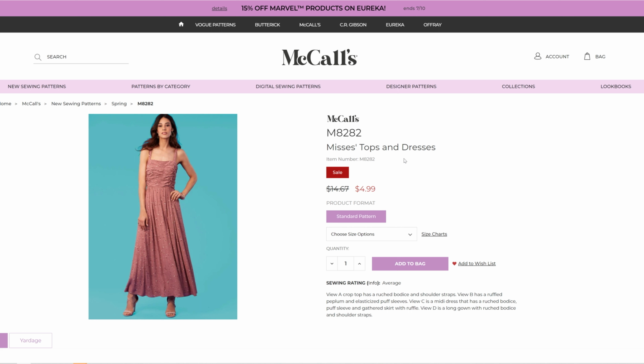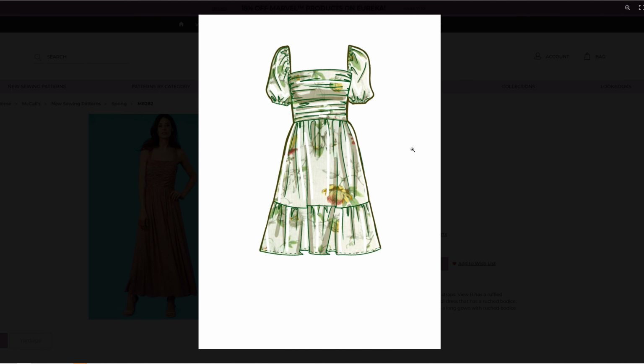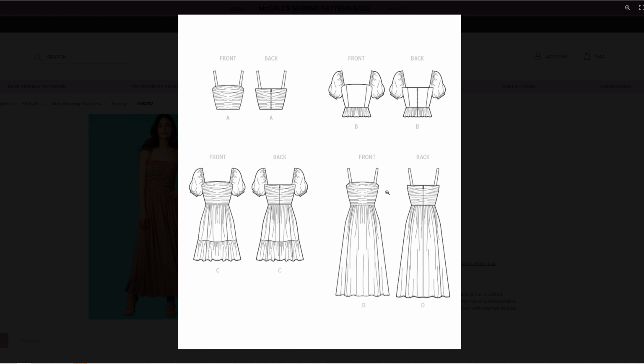And we have the Mrs. Top and Dress for 8282, and it comes in sizes 6 through 14 and 16 through 24. So we've got the top, a couple different top styles, dress along with a ruffled tier and a longer tier. So we've got a couple of options with this one.